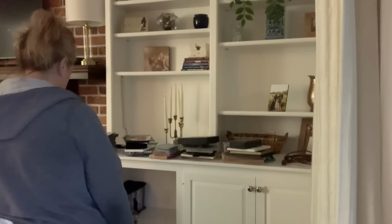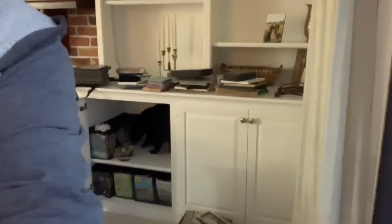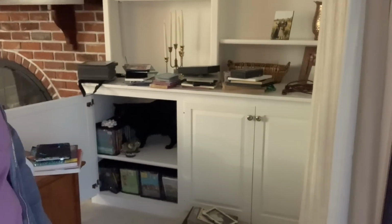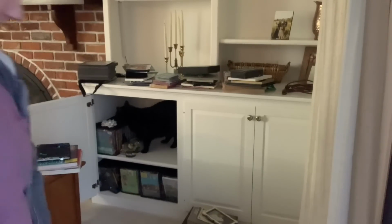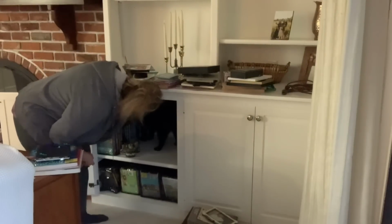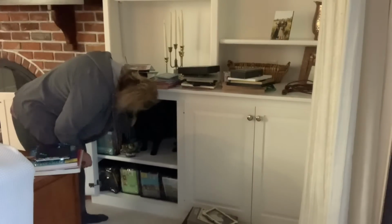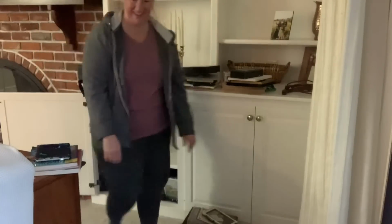What are you doing? Tom, why are you in the cupboard? Clark, leave him be. Thomas, why are you in the cupboard? You silly boy. Hi. Hi, Thomas. Why are you in there? I kissed you. Oh, my Tom.